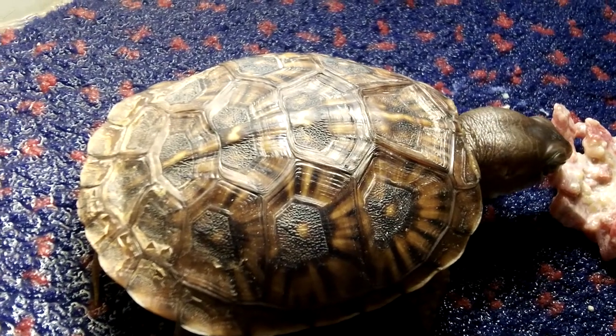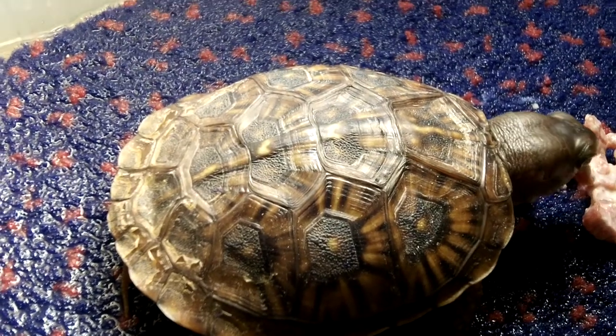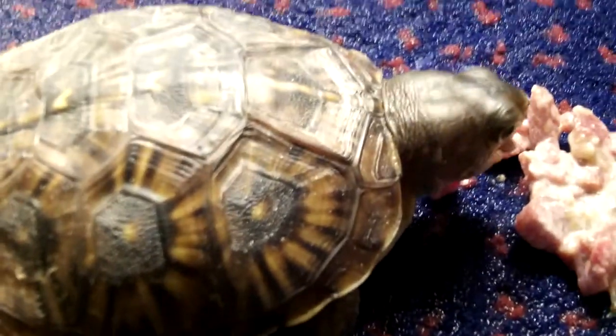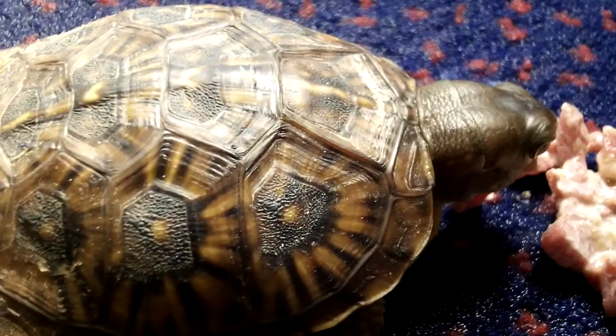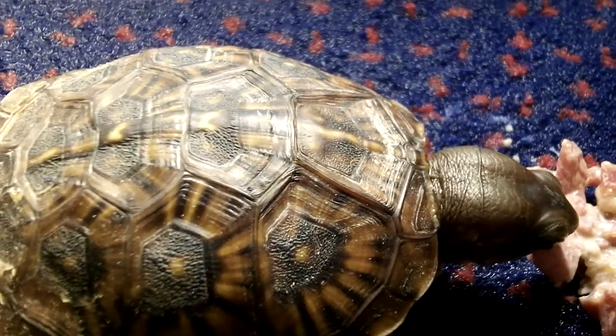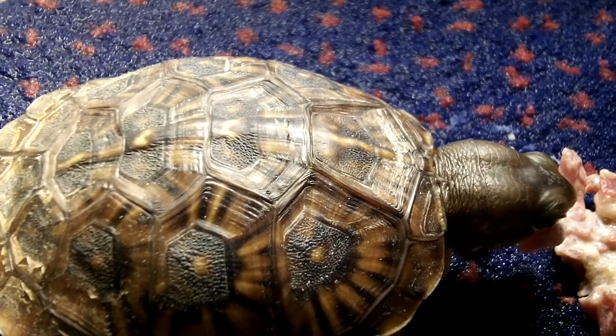You can see how his scutes are just growing rapidly. The beautiful coloration is really becoming apparent, and he is a real eater. He puts up with his small enclosure just fine. He doesn't try to escape or anything.